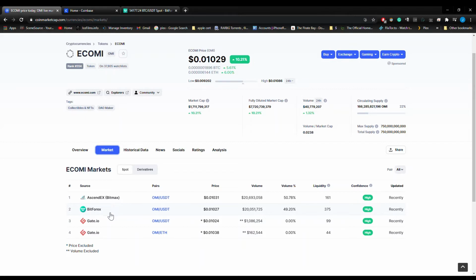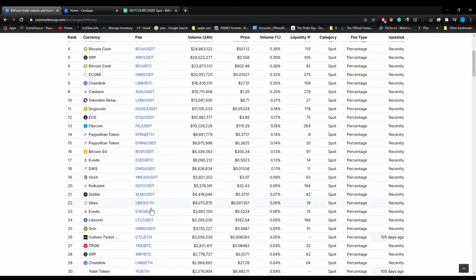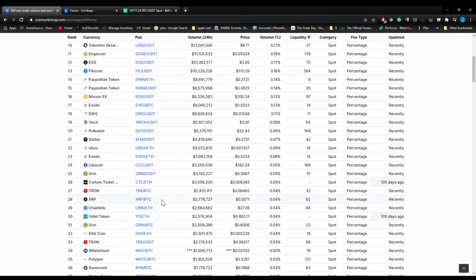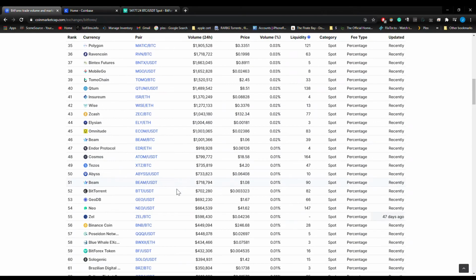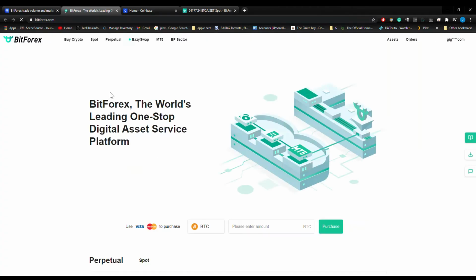They have a ton of coins on there. They're pretty trustworthy. I've had a good experience with them so far. So we know that eComi is listed on BitForex. So let's go ahead and click that link. And we can see all the coins that are on that platform. I mean, they have all the hits and then a few B-sides there as well. So once we're on, we're going to hit the BitForex URL. We're going to go to its homepage.